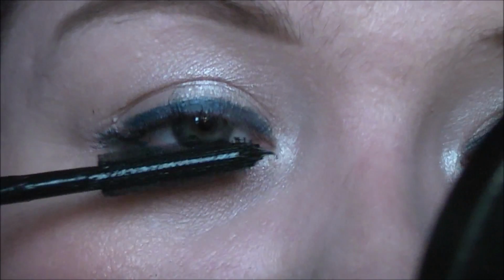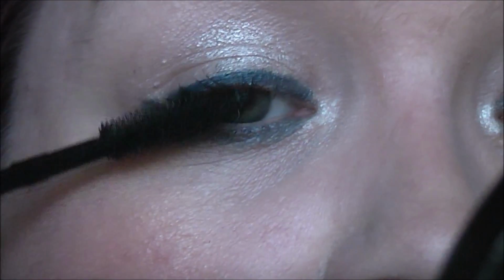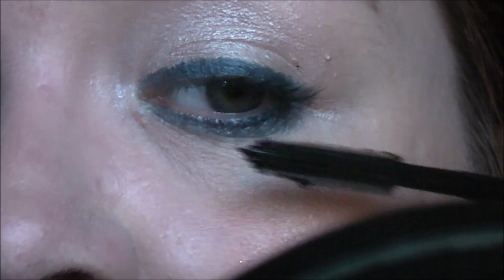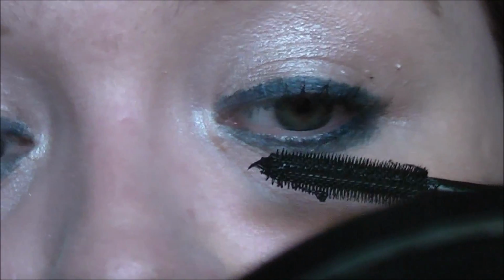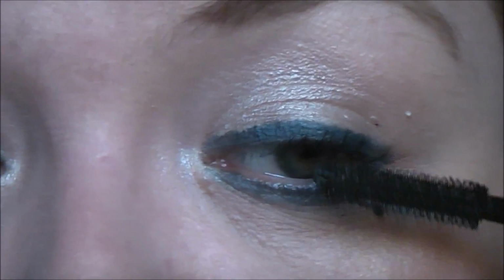Right, so before we get on to the colourful part, I'm just going to put on some mascara. I have to say, as much as I absolutely love this mascara, the shelf life or usage life of it is pretty poor. You would never get a full 3 months out of this mascara. I think it's already quite clumpy. I think that's going to go in the bin.